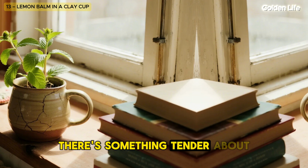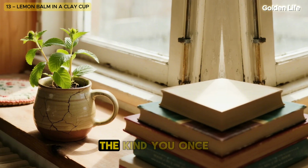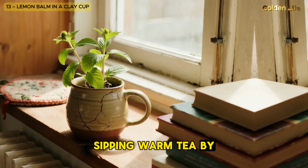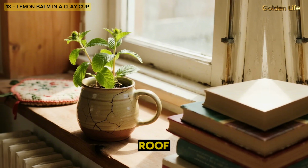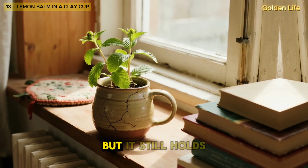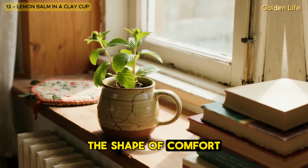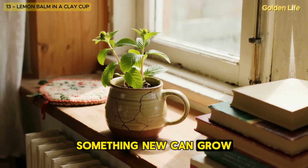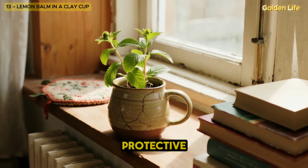There's something tender about a small clay cup, the kind you once held with two hands, sipping warm tea by the window while rain tapped the roof. Maybe it's chipped now, stained with time, but it still holds the shape of comfort. And in that familiar shape, something new can grow, something both fragrant and protective.